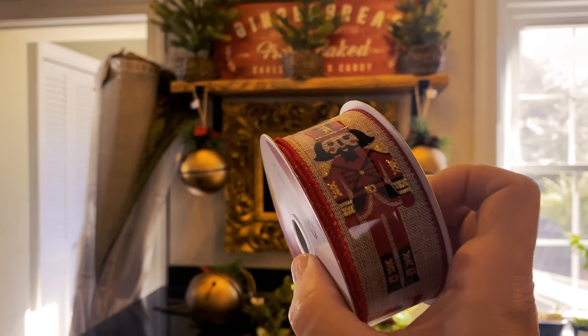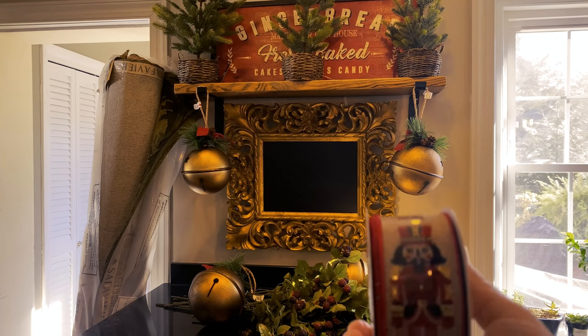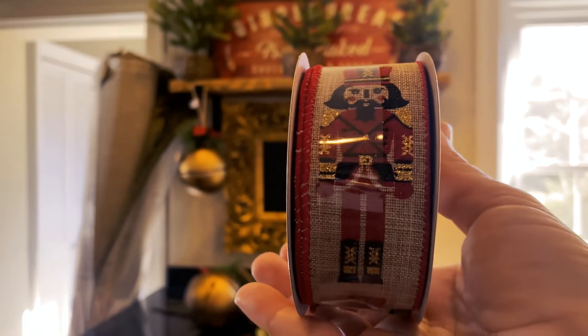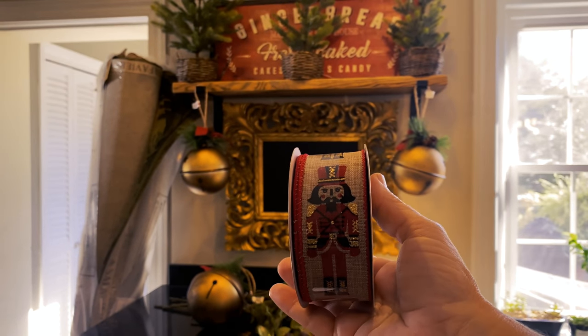And then I purchased this sweet Nutcracker ribbon. I'm not quite sure how many yards, but they do have a wider version, and I wanted to go with the smaller Nutcracker ribbon.